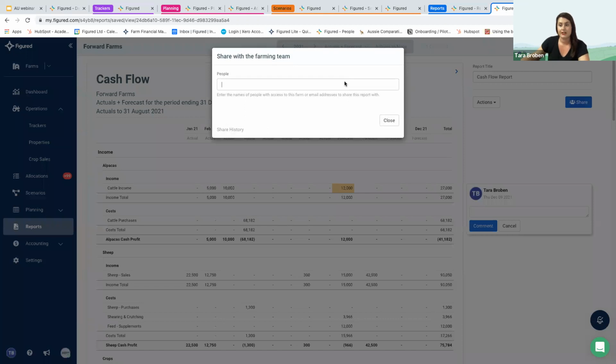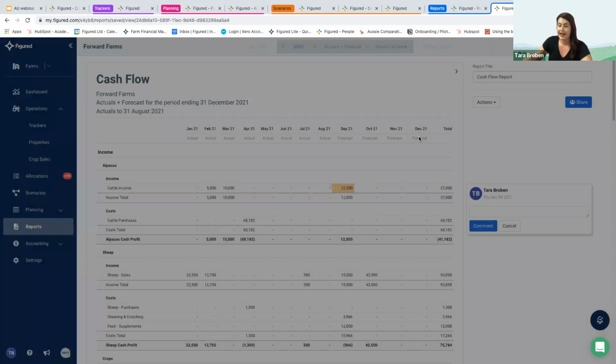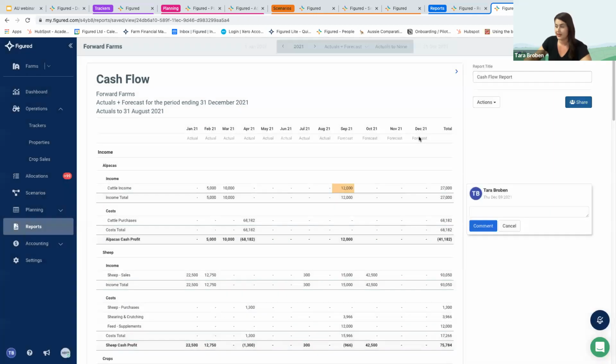So if we want to be sharing this out with the farmer, if we want to be sharing this out with the bank, it's just a matter of coming in, popping in your email address and sharing this one off. You can add any notes and Figured will send this directly straight through with a click of a button. And that's for all of our report options that we have here in Figured. So super simple and really quick to do.